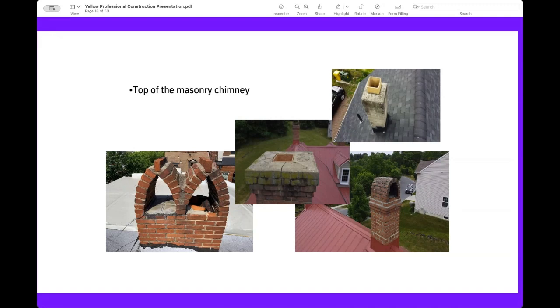Okay. Well, thank you. So anything else on these pictures? Any questions on these? So those cracks in the cap will let water inside, right? And could crack the liner. It could do a lot of different things.